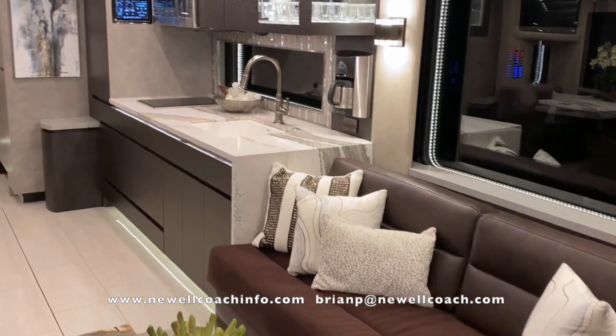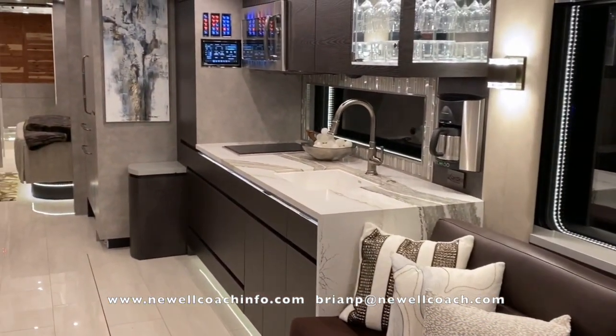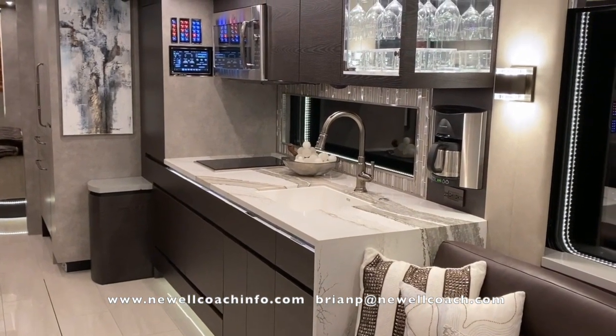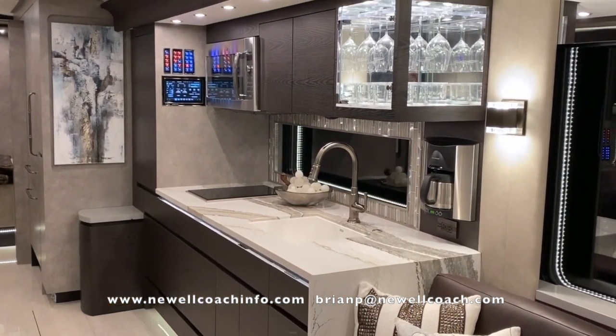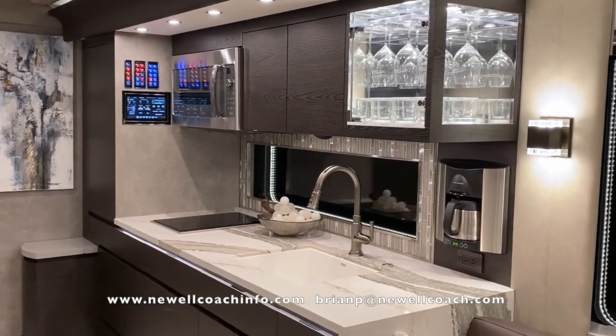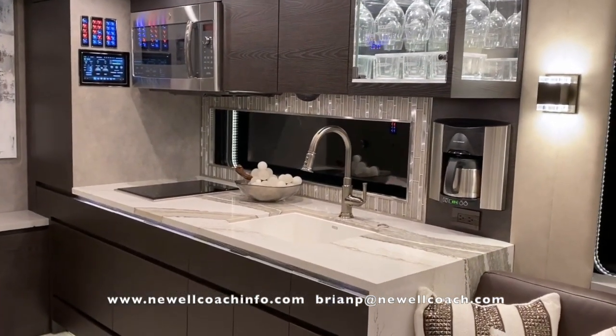The countertops are Cambria quartz with a waterfall edge, which is just gorgeous stuff. It's got a wine glass and a rocks glass holder up there. Very large galley.